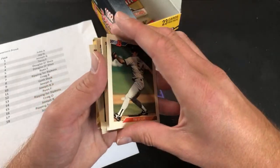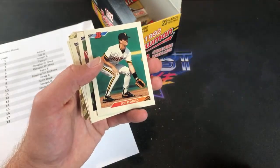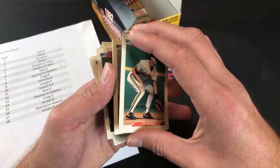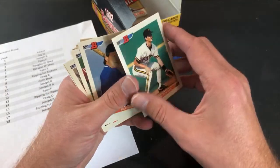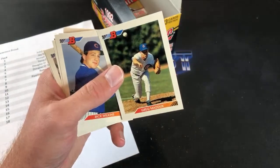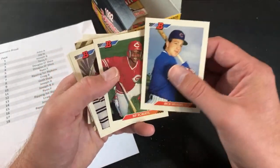And this is Joseph Baumgarten. Good luck to you, man. That Joe Redfield, I feel like that is an omen for a rookie. I think we saw him as a precursor for one in the last pack, but I could be wrong. You never know with the order. Greg Maddux, that's what I was thinking of. So nice Maddux there for you, Joe. Hopefully we see some different ones now.